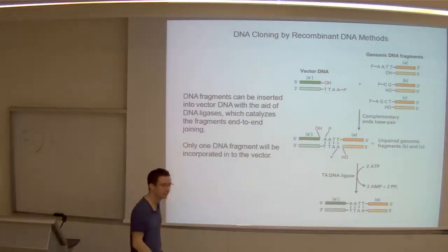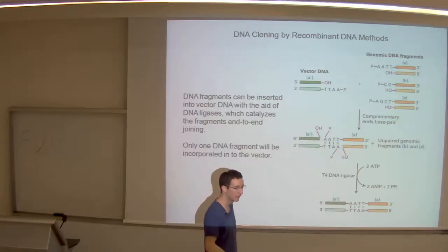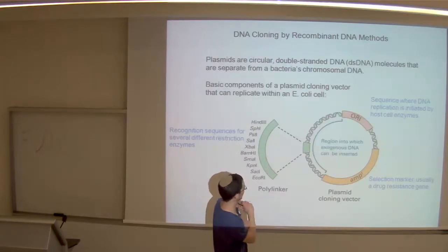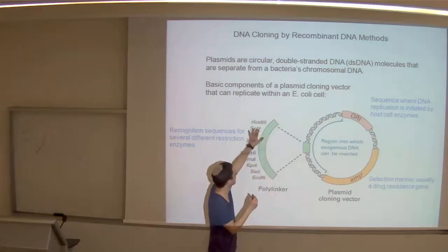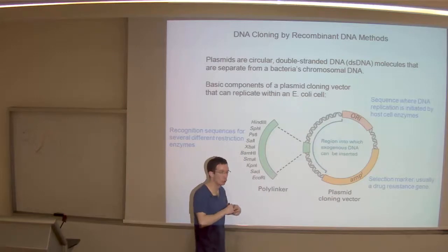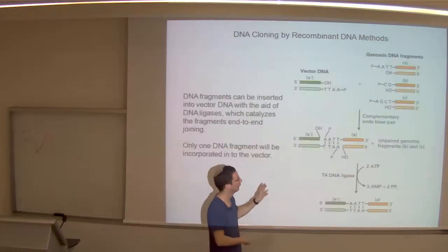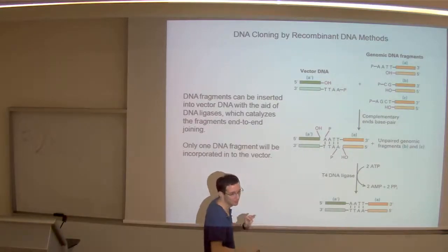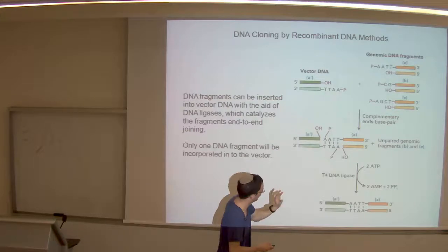So is this also illustrating that the same vector can be used for different fragments? That's absolutely true. The same vector can be used for different fragments. And you will see that a vector, would that be the next slide? Yes. A vector would have a region with lots of different restriction sequences to allow more versatile work in the lab. So you could use the same vector, as you said, for A or for B, or for sequences from different organisms. But that was a spoiler for the next slide.